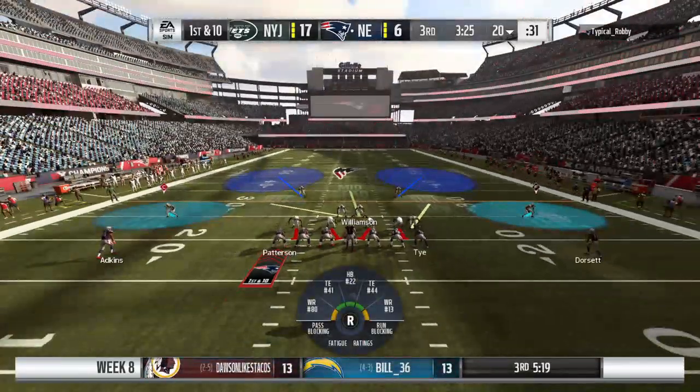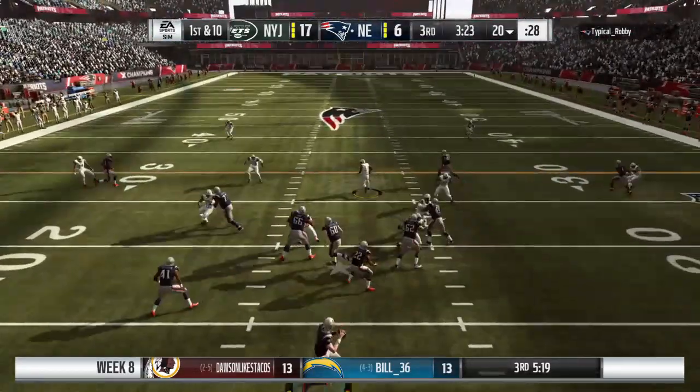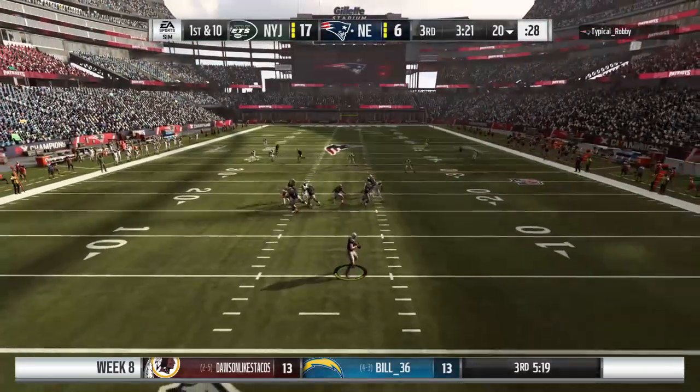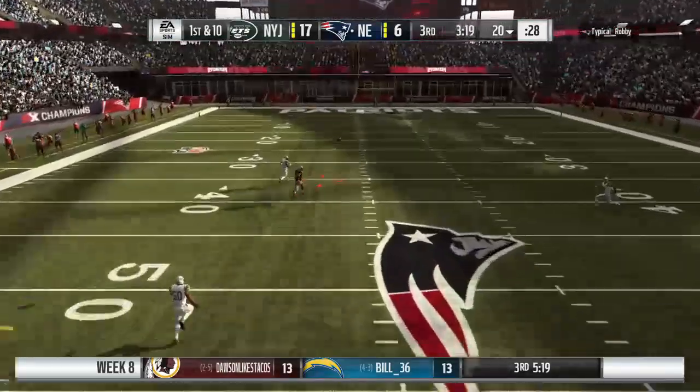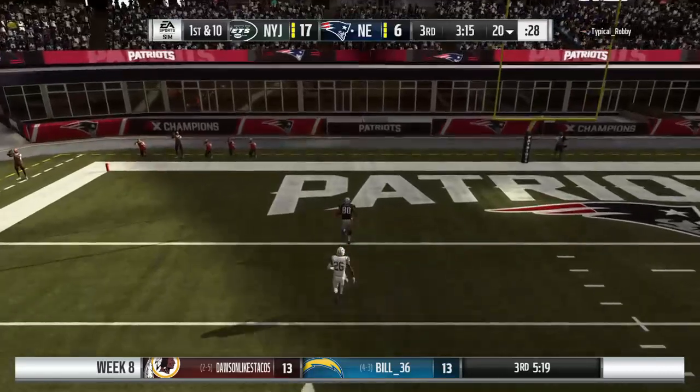Sense of urgency has to take over for them here. They know the score. They know the situation. And by the way, the punter no longer exists for their offense. And that's how they have to treat this drive. They need points. And that's caught inside the 35.